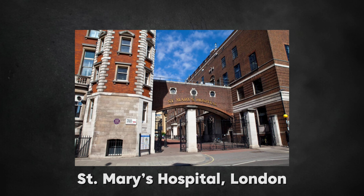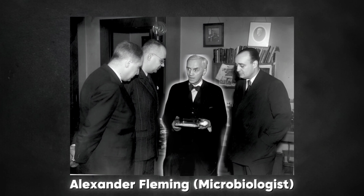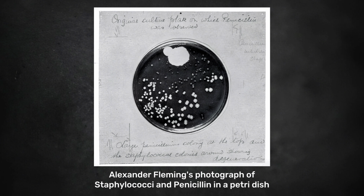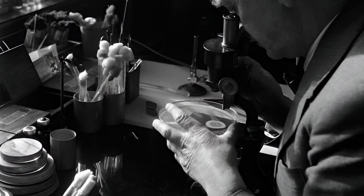Our story begins in 1928 at St. Mary's Hospital, London. Alexander Fleming, a microbiologist, was conducting experiments with Staphylococcus bacteria. Before leaving for a vacation, he inadvertently left a petri plate exposed. Upon returning, he noticed something extraordinary, a clear ring around a green mold where bacteria had failed to grow. This mold, Penicillium, was secreting a substance that killed the bacteria, which was penicillin. Fleming's keen observation led to the identification of this groundbreaking antibiotic.